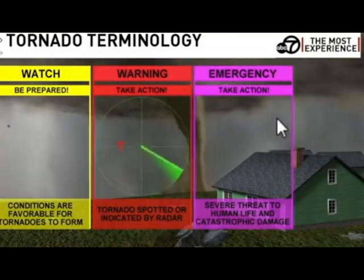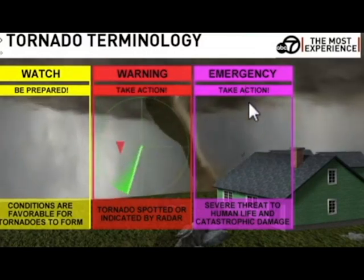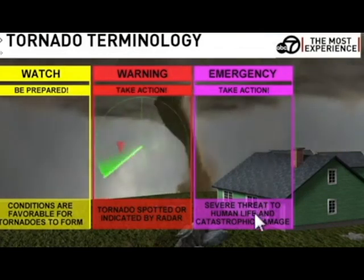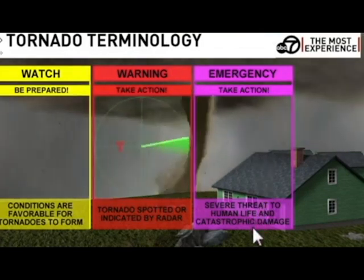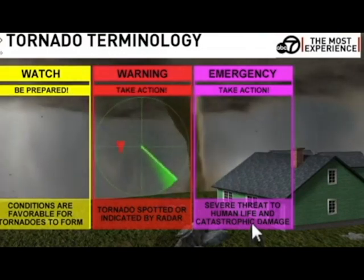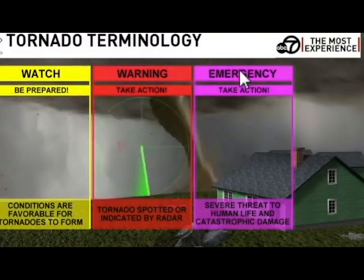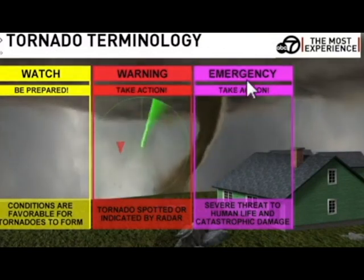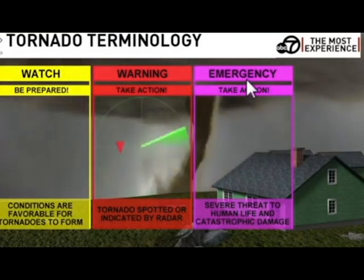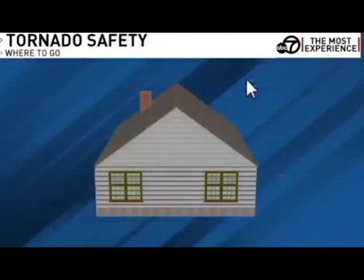In some instances, like Saturday, a tornado emergency is issued. That means that there is severe threat to human life or catastrophic damage. Now, I'm not quite sure the emergency was issued, but there was that radar confirmation. Should have been one if there wasn't, because we knew one was on the ground. But when a tornado emergency is issued, and one was issued on, I remember, May 27th of 2014, that means that it is confirmed doing damage. We know that it's there. So what should you do?